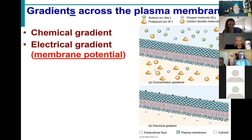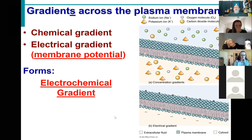Excellent. So things like potassium, there's more inside than outside. Things like sodium, more outside than inside. We have those chemical gradients. We have the electrical gradient, where the inside of the cell is more negative, the outside of the cell is more positive. And so when you put those two forces together, because again, anatomists love to name everything, both of them influence how something wants to move. So they call it the electrochemical gradient.